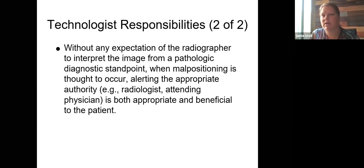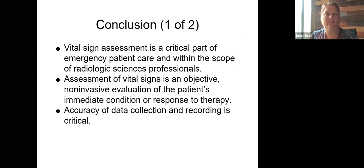We don't interpret images, we don't diagnose, we just alert the radiologist or the physician. So if we know what we're looking at and it's bad, if we see a line going up into the brain area, we may want to get on the phone and call the doctor: look at the x-ray I just took, so that we can alert them for the patient's benefit. We don't want them putting medicine into it or anything until it's in the right spot.